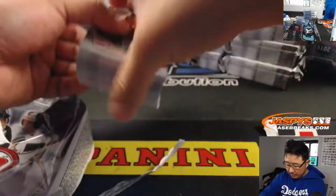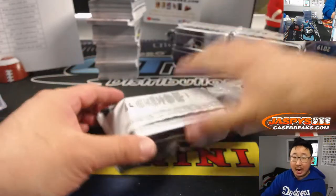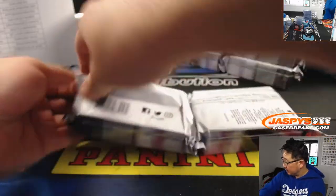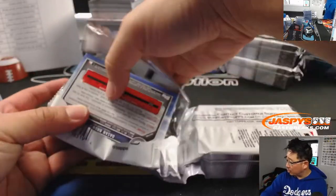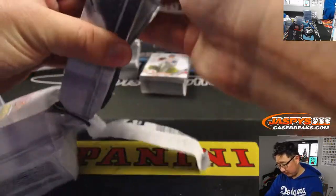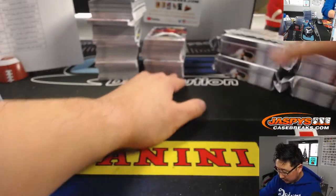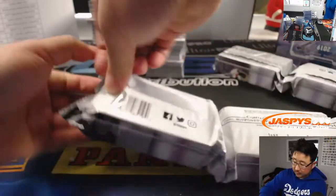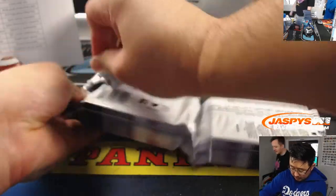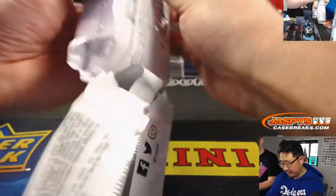all cards do not ship, as stated in the item description. Basically, all chrome will ship, paper won't ship, numbered paper will ship. So we got Georgia LSU on there. The paper we end up just donating to the kids out there.